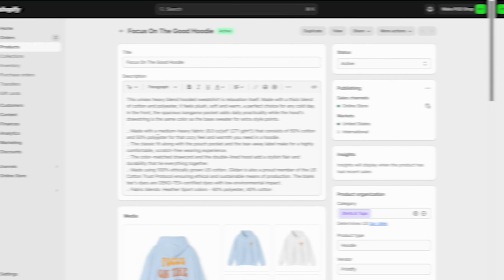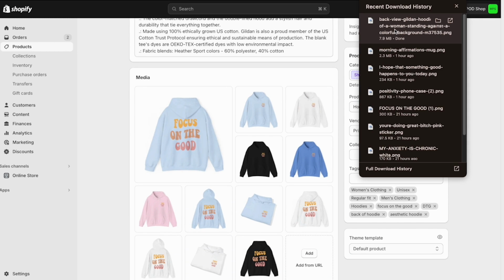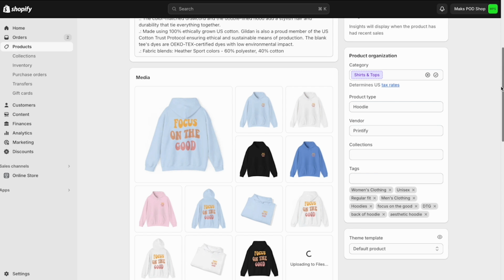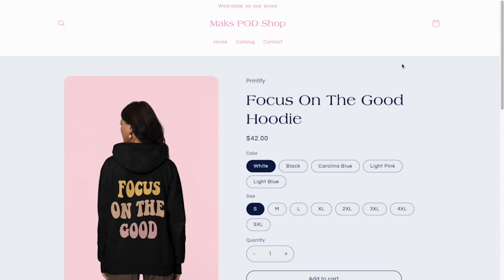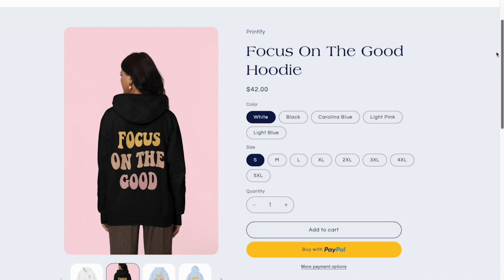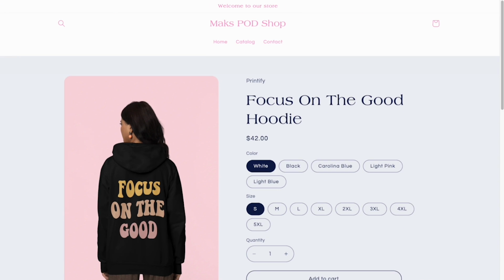So now I can go back to the hoodie that I made, and I can drag and drop that design that I just created to be one of the mockup photos for my actual website. And see here, once we actually preview the store, how beautiful that image looks, and we can even use that on our front page and in our marketing.